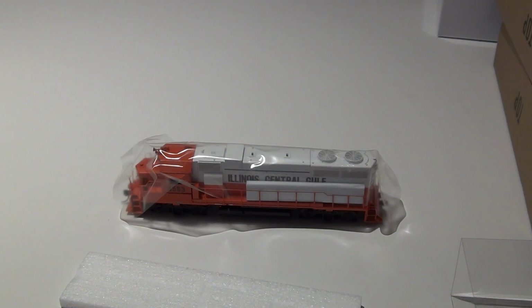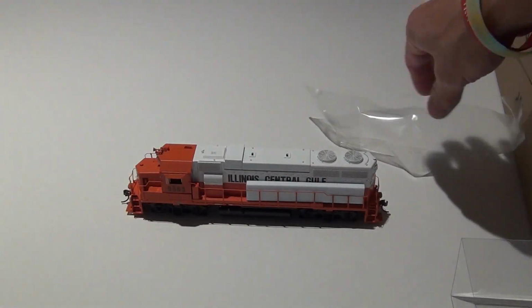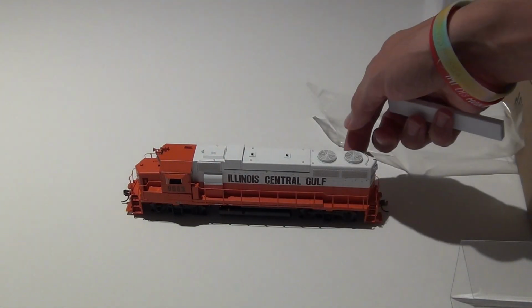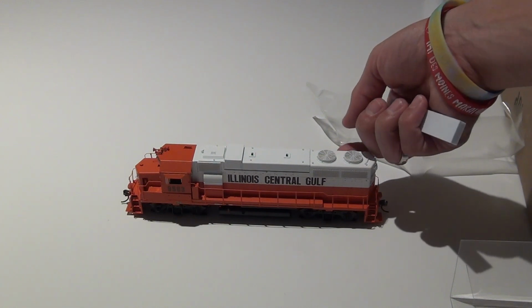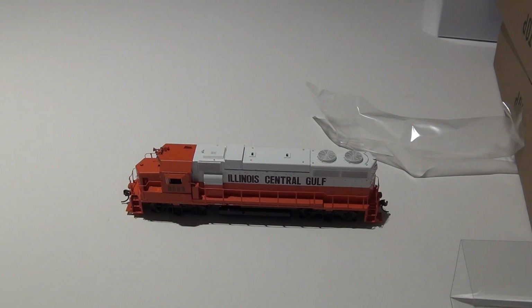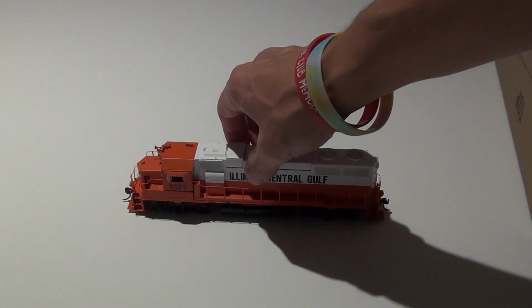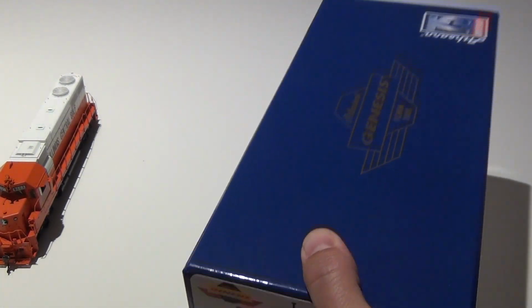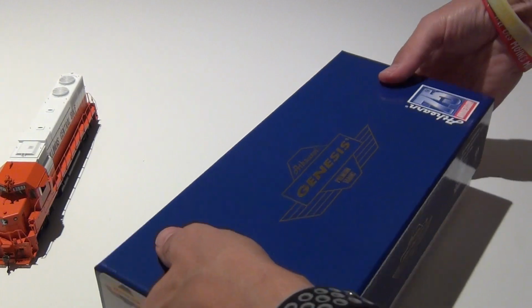This locomotive is secured in the clamshell plastic coverings, some styrofoam in between the handrail stanchions, which is all, again, very customary for Athearn and their packaging. Now, ordinarily, I jump right in and take a look at the locomotive features. I'm going to set this one off to the side. I'm going to grab one of the orange and gray ones here, and we'll get this out of the box real quick so we can take a look at both different schemes.